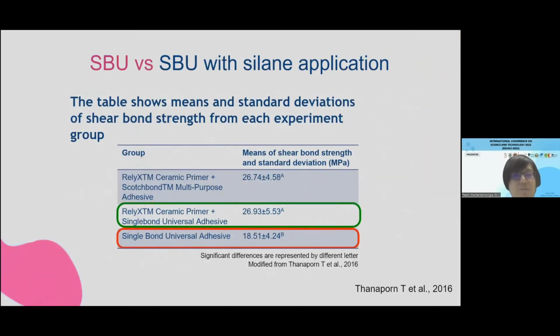According to the study by Thanaporn et al. in 2016, application of single-bond universal adhesive followed by silane yields greater shear bond strength between resin composite and ceramic. Because silane causes hydrolysis forming silanol groups, then silanol groups link and bond, becoming polysiloxane on the ceramic surface, making it a monolayer, hydrophobic, having better bond with resin composite. The silane also gives more wettability of the material surface, increasing the bond strength.